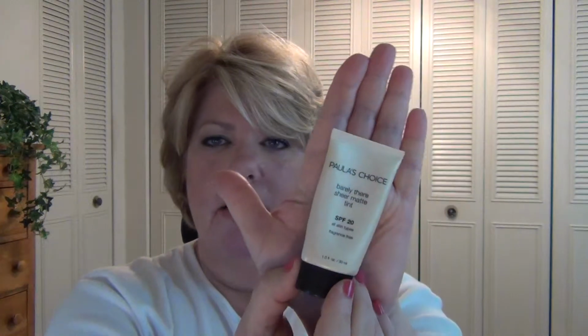Moving on to the Paula's Choice Barely There Matte Tint. It has SPF 20 in sheer ivory. This is probably one of my faves. It's like a sheer, almost like a BB cream. I love to travel with it because it's in a nice small tube. Here it is, my shade. It blends in beautifully. It has the SPF. It's a little bit buildable, so it satisfies that need as well. So that's one of the ones I reach for quite a bit.